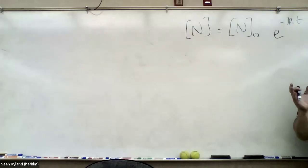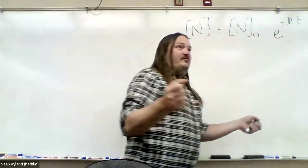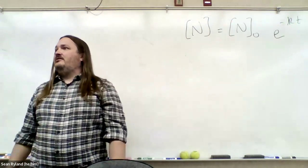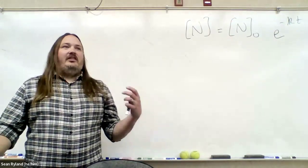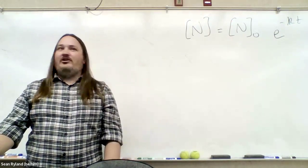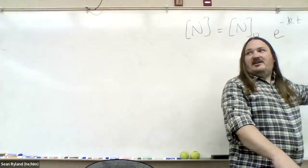So that all kind of tracks, right? At infinite amount of time, we shouldn't have any of our radioactive isotopes left. They should all be gone. They should all have reacted. If you shake that box of dice enough times, eventually there will be no more dice left, right? It might take a really long time to get there. Well, by really long time, I mean like it might take you 10 times of rolling the dice before you get to 0. But the actual process remains the same. The logic behind it remains the same.